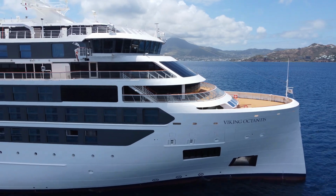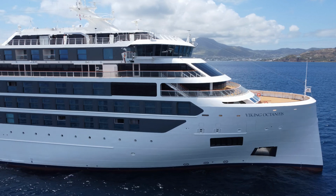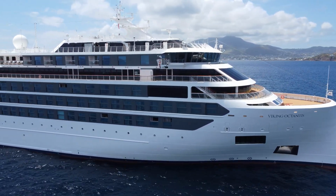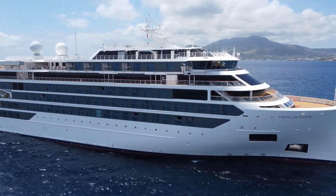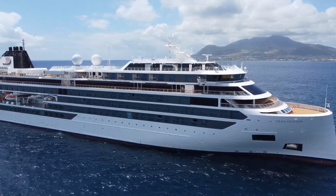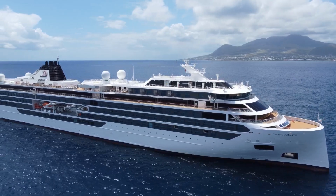In fact, that was something that surprised me. I expected the expedition ship to be a smaller, lesser version of Viking's ocean ships, but what I actually found was that it's not a lesser version, it's an improved version, taking lots of features from the previous ships and improving on many of them.